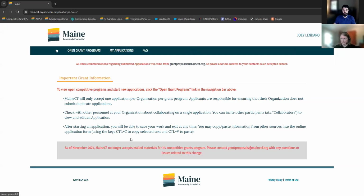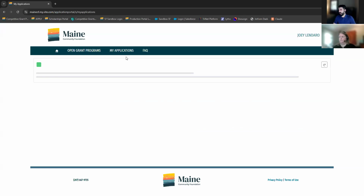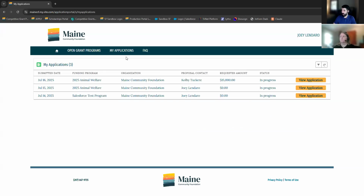The home screen is where you'll land. This is where we're going to put anything that's immediately pressing, like an announcement about a program or anything that is changing from a previous year, we'll make use of this space. The next section you'll probably want to look at is My Applications. This is where any drafts or anything that you have submitted will live. This section contains the submitted date, funding program, the organization you are applying on behalf of. Again, for volunteers or grant writers, this might be different ones, depending on proposal contact, recommended amount, requested amount, etc.